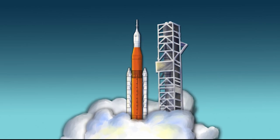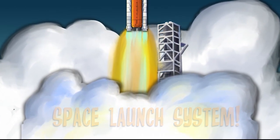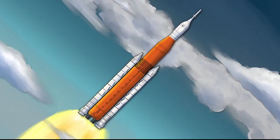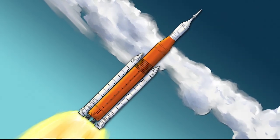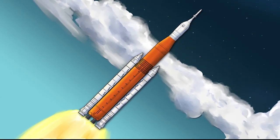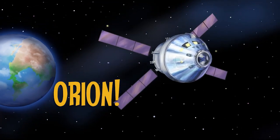Next up, we need a deep space rocket. This is NASA's Space Launch System. It will be the most powerful rocket NASA has ever built, and it has the muscle to lift people and all of the equipment needed for missions to new worlds. The Space Launch System will blast off with the crew in the Orion spacecraft.